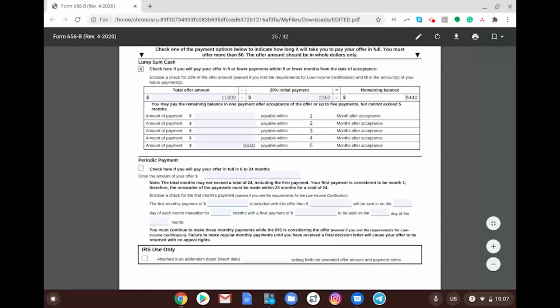And rather than split that up into 5 payments, I always just put it at the end because they can pay it in parts anyway. Why stick them to that 1 month? Maybe they come up with all the money at the end of the 5 months. So I just put the balance this way at the bottom, and then within 5 months, they will pay that.